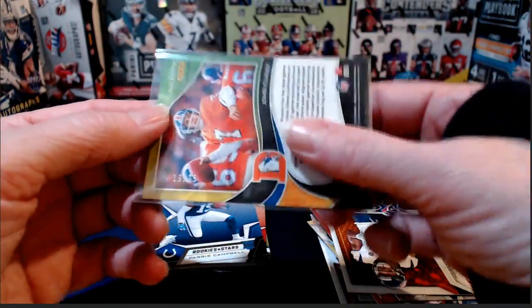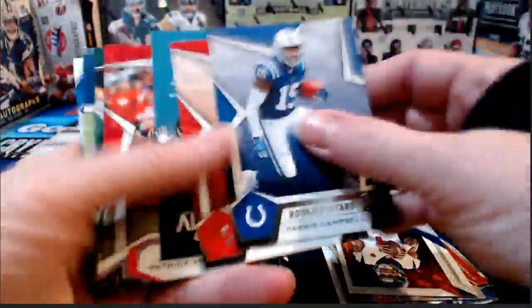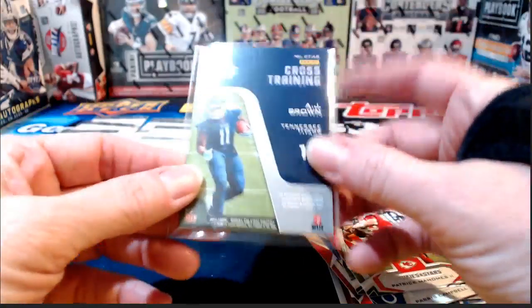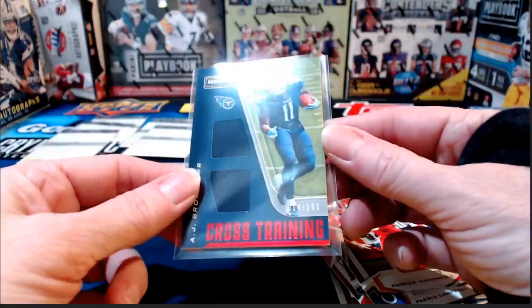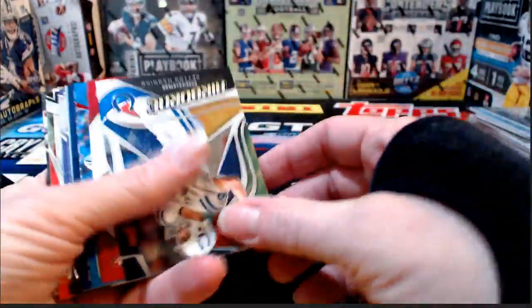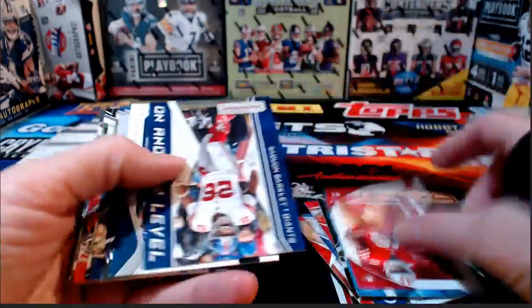For the Denver Broncos, there is John Elway, and it is numbered to 25. That's a guy who's just praying that Drew Lock works out so people stop saying he can't find a quarterback. A.J. Brown and the Tennessee Titans, numbered to 150. That is an unnumbered airborne for Peyton Manning.